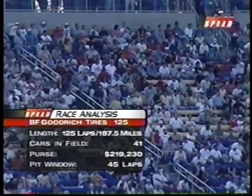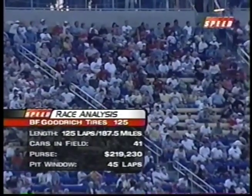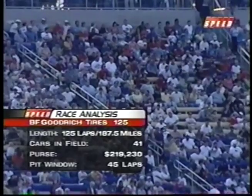Take a look there. You can see a lot of purse money on the line here as well. Now, this is a new facility. Strategy is going to come into play. We talked to some of the drivers about what they expect tonight.